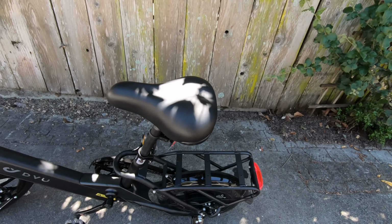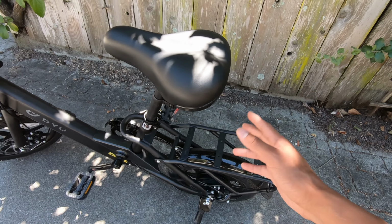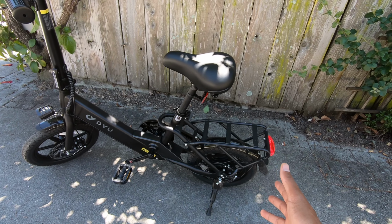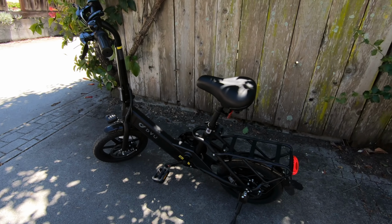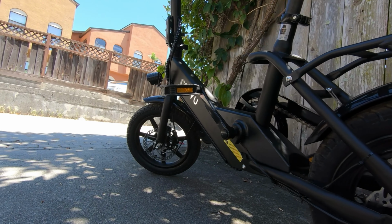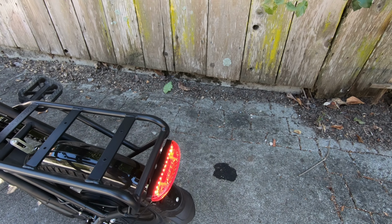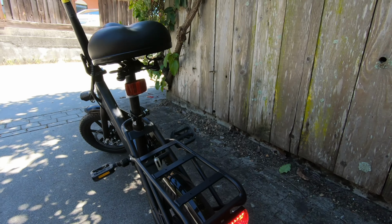The first one being this rear cargo rack, which is rated for around 55 pounds. Adding a basket to that would turn this thing into a mini hauler, which is awesome. It also has integrated taillights and headlights, and yes, this thing does flash when you hit the brakes. The seat that it comes with is pretty nice. It's very plush, and it comes with some springs down here, so even though this bike has no suspension, the seat kind of makes up for it.